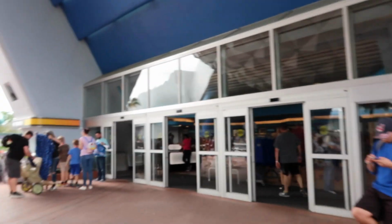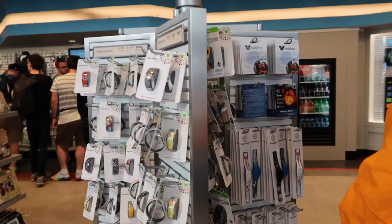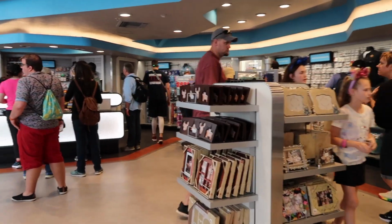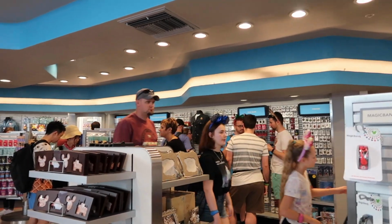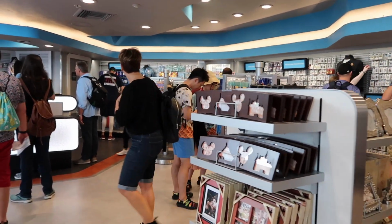Now we're heading into the store when you come in on the right, and this is still the camera center, but it's also Pin Traders, because Pin Traders will be closing by where the Founding Nations used to be. So this one has a very similar look to the other side now. This one was done first. It still has the new lit up registers, but this is where you can get a bunch of Magic Bands and phone cases, picture frames, Photo Pass, and the whole wall of pins, since this is now the new Pin Traders location. But they both look really nice.